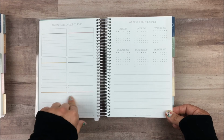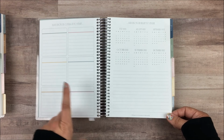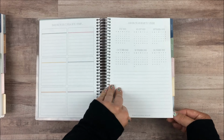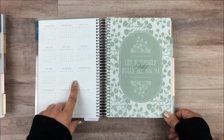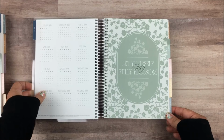Here we have the page that has 6 boxes on it. Because this is only a 6-month planner, they just put 6 boxes instead of the 12. And then we have an overview for July through December 2025. And then I believe on the back, we have all of 2026. And then it just goes straight into the actual planner.